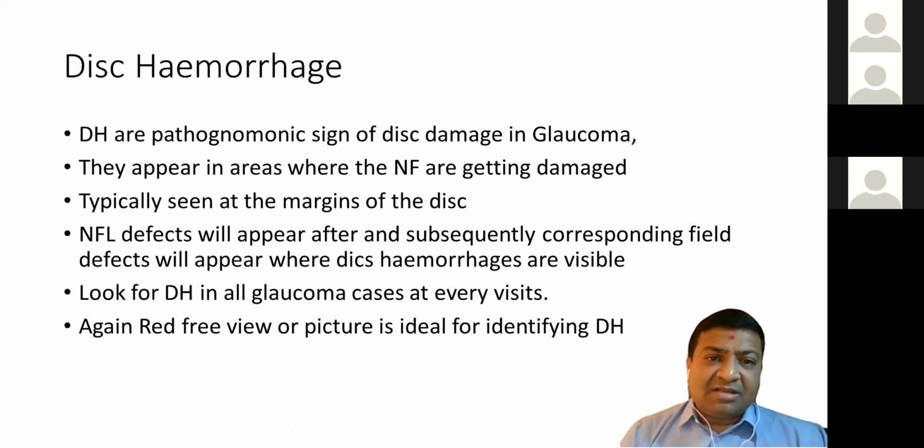Disc hemorrhages are a pathognomonic sign of disc damage in glaucoma. They appear in areas where nerve fibers are getting damaged, typically seen at the margin of the disc. The NFL defects will appear subsequently, and the corresponding field defect will appear where the disc hemorrhage was visible. Look for disc hemorrhage in all glaucomatous cases at every visit.